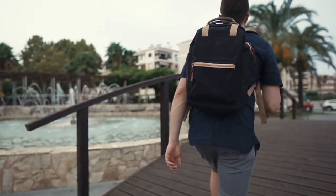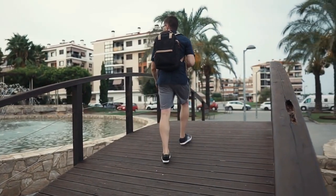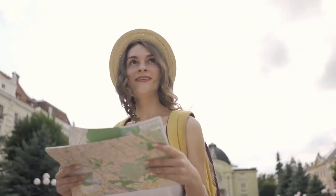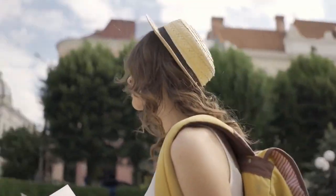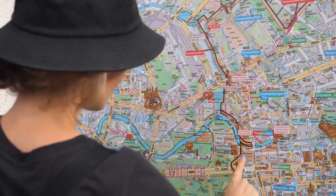Whether it's a week or just a day trip to this beautiful town, there are numerous things to see and do. If you are planning a trip to the Amalfi coast, here is your complete guide to the best things to do in Ravello.